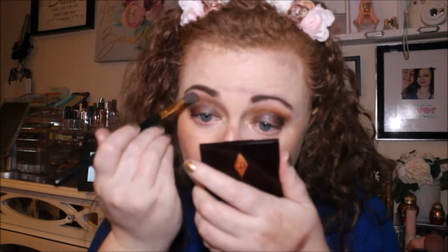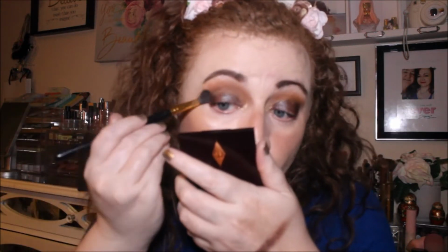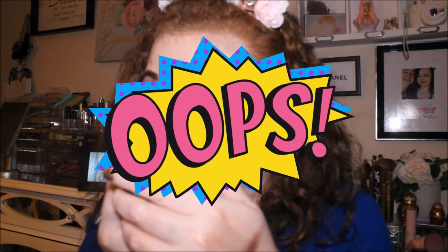I've got to admit, on first impressions, these eyeshadows are absolutely freaking gorgeous. When I was using my Natasha Denona Glam, I really didn't pay much attention. I need to bust that out again soon. But I've got so many new palettes that they'll be getting used first.